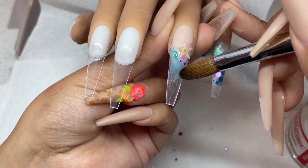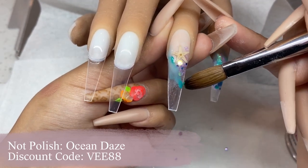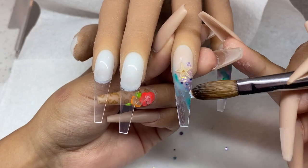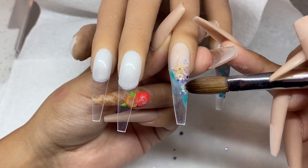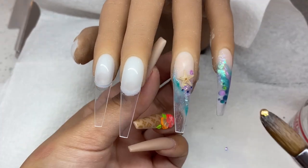So I'm going in again with that blue acrylic from Not Polish and marbleizing it just on that area. And then I'm layering on more glitter. The more glitter, the better. I love sparkles.